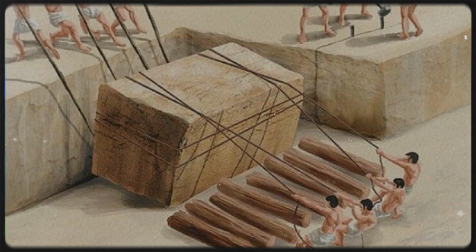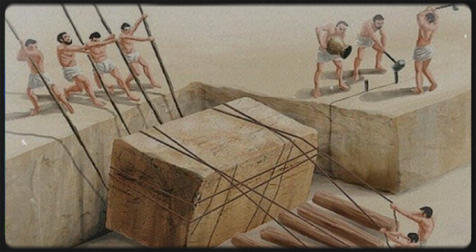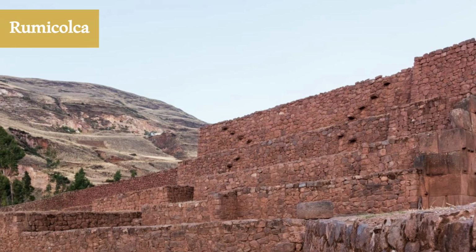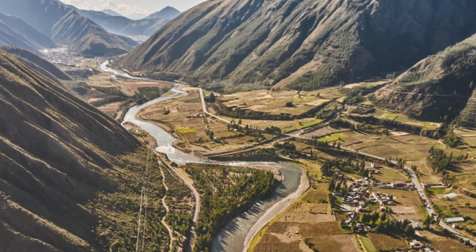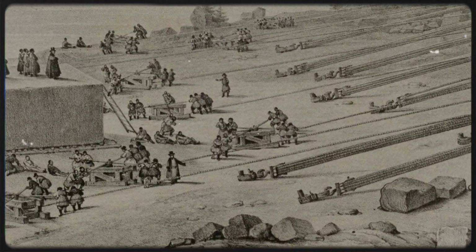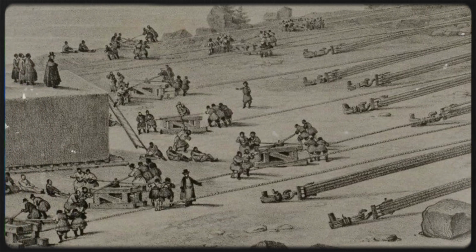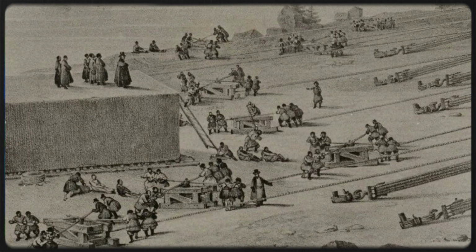The transportation of these gargantuan stones presents an equally daunting engineering puzzle. The largest limestone megaliths were quarried in Rumacolca, over 35 kilometers away across mountainous terrain, deep ravines, and river valleys. Moving a single 120-ton stone over uneven terrain without steel cables, heavy machinery, or paved roads would require the simultaneous effort of thousands of workers pulling in absolute unison.